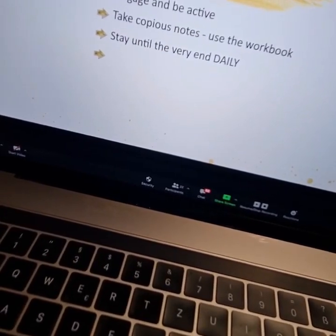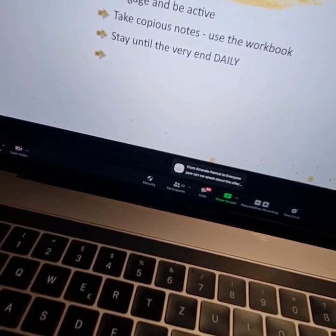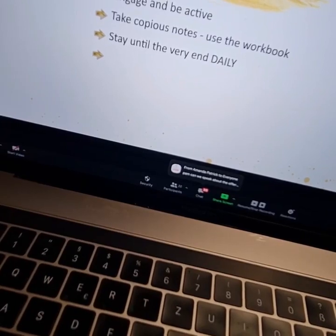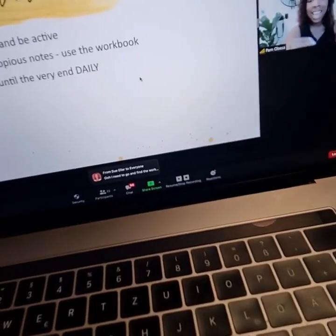Stay until the end. When you miss something, it's quite a big thing that you have missed. So if you plan to miss something, please make sure you communicate with the coach who's looking after you, just so that they're aware, and perhaps they might make a plan to help you catch up.